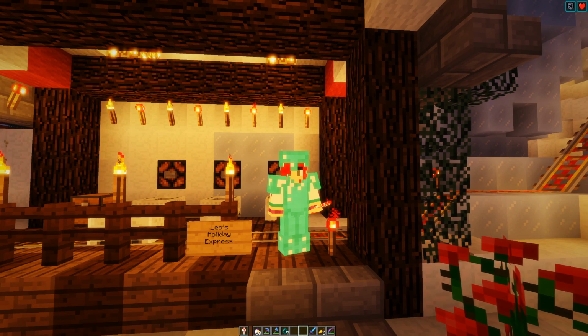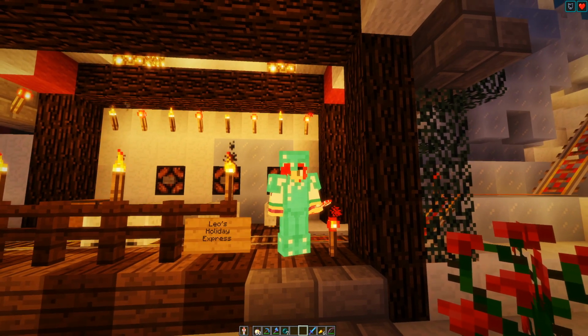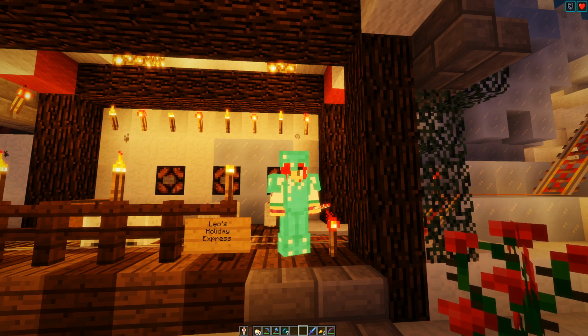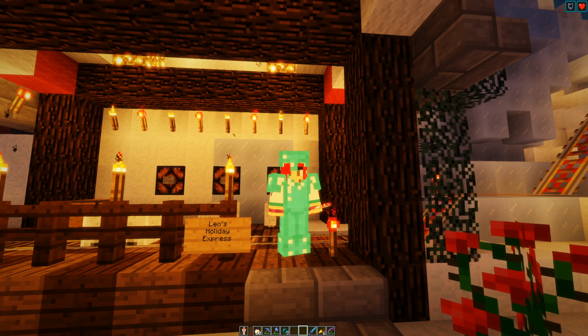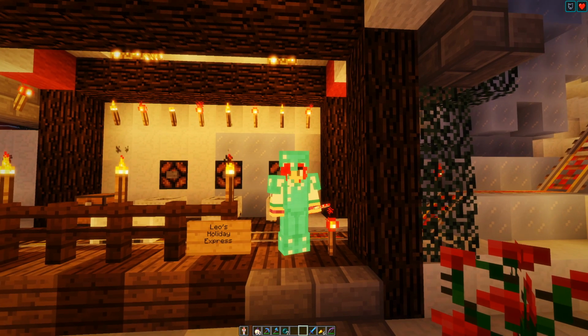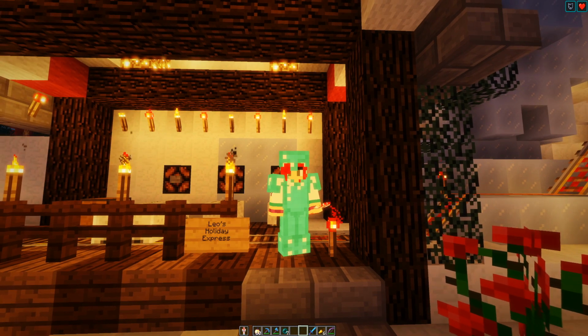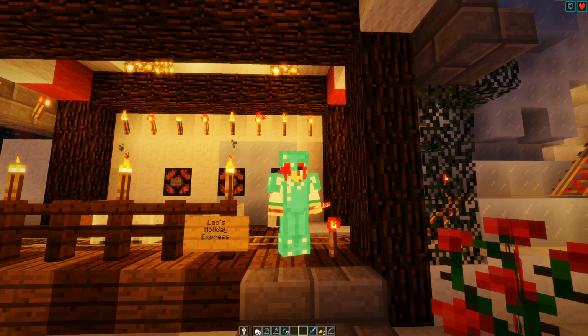So this village started as they always do. Someone comes along and sets up and starts us off, and generally it is Leo. Leo tends to come and build the first building, the welcoming inn or the community inn, where we leave a lot of our resources and bits and pieces. But he also built this Holiday Express train this year, so we can take a bit of a ride around and look at the base.